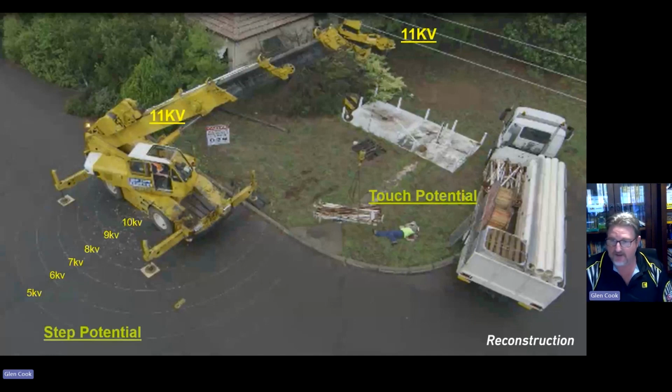So the safest place to be is actually in the vehicle, all right? If you stay in the vehicle, you're like a bird on a wire, because the electricity will 100% go through the machine first, because metal is a better conductor than the human body. And as I said, electricity is very lazy. It will go through the metal 100% first before it will go through you. So it's really important, and that's why I said before, knowledge is the best defense.